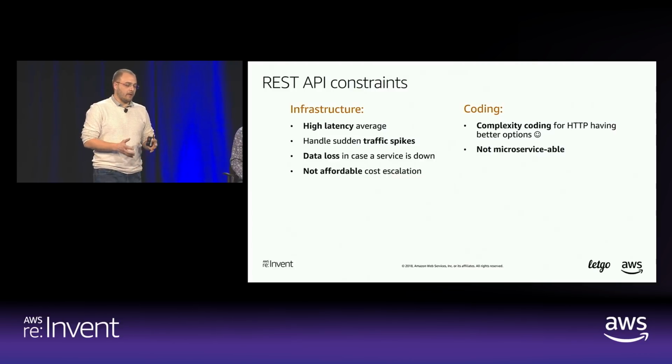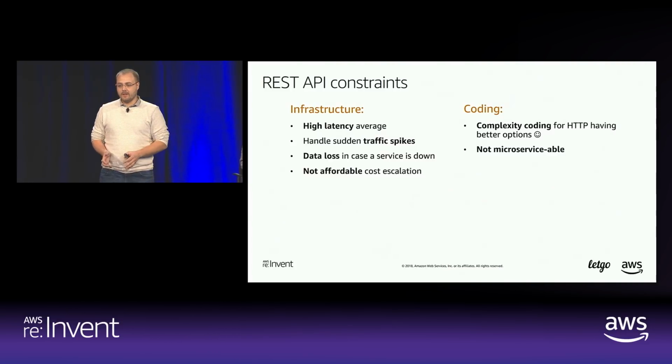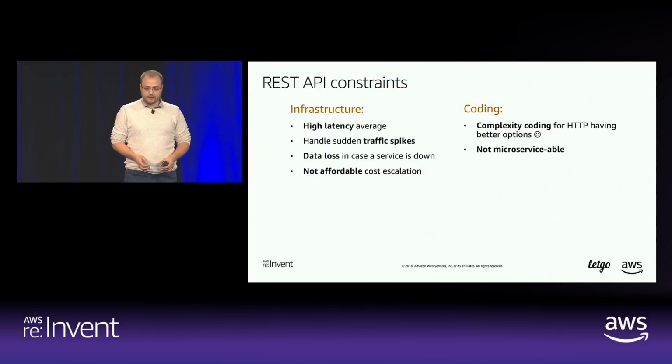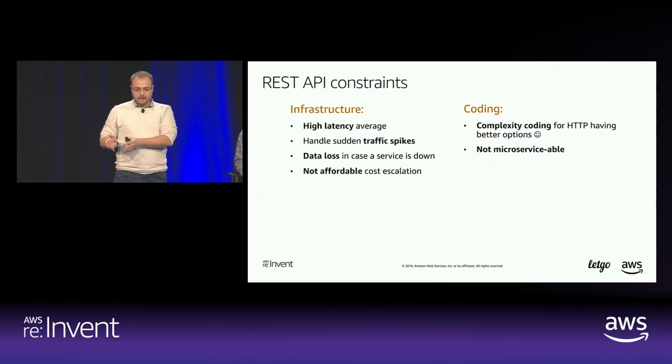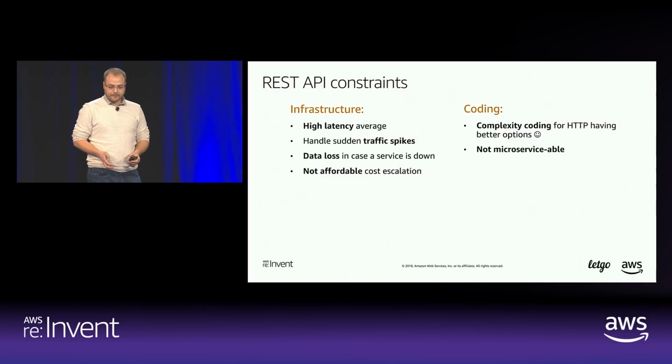And the other part is the money matter. It's affordable cost. Probably you can afford to pay 10% more of service in your external layer. But having this kind of decision in all the services all the time is to burn the money. So look for another solution. The data loss, that's really clear. For a service under those conditions, if it's down, we have a problem.